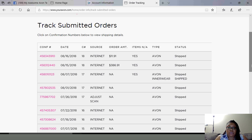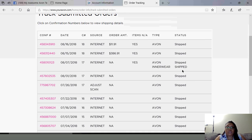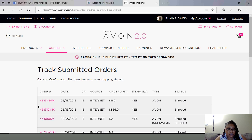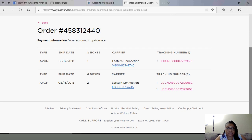But you can always go into your back office. You can select orders, and then you can select track submitted orders, and you'll see when your order shipped. Now, because my last order has already been shipped and delivered and everything, you can't see that. You can see that it's shipped, but it will tell you if you click on the confirmation number. Give me one moment. I forgot I had two separate orders last campaign.